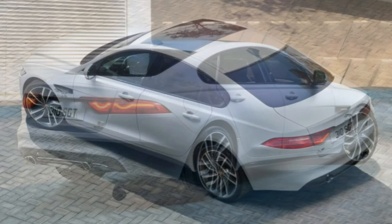Jaguar says rear-drive XFs with the lower power rating will do 0 to 60 miles per hour in 5.2 seconds, while the S trim shaves a tenth of a second. All-wheel drive also shaves a tenth in both cases. These are competitive times for the segment among similarly powered models.